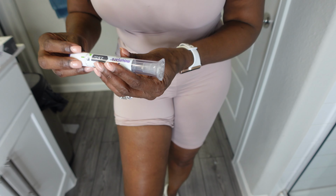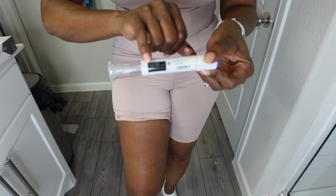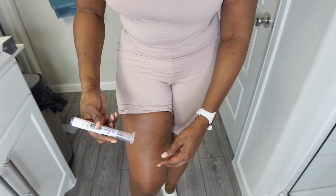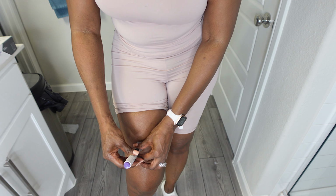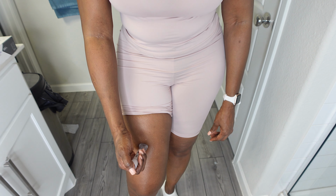And then again, here is the shot. Keep in mind that I do see the liquid there. I've already checked to make sure that it's within the expiration date. Because this is all cleaned up, we're gonna put our Mounjaro right here. We're going to click it, count to 10, and let it go.